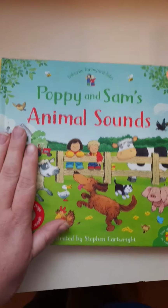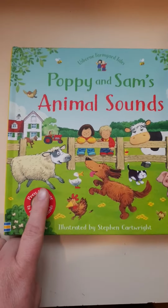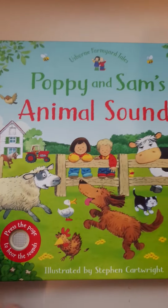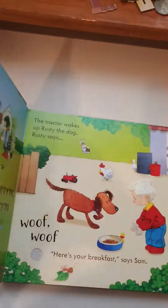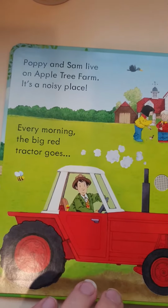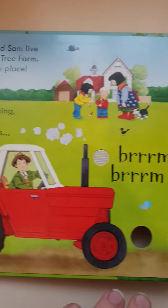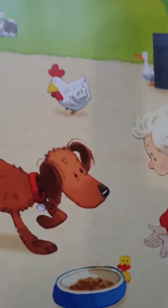This is the Usborne Farmyard Tales Poppy and Sam's Animal Sounds, and it is brilliant. You've got little sound buttons down the bottom. It's a lovely hardback, so it's not going to get broken by babies or anything chewing on them. So Poppy and Sam live on an apple tree farm. It's a noisy place. So you have got your sounds, woof woof. You have your little yellow duck to spot on the pages.